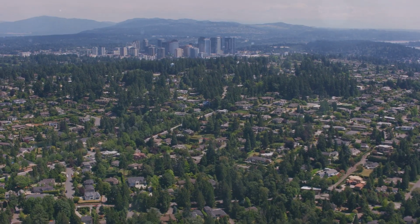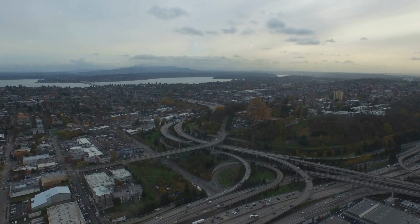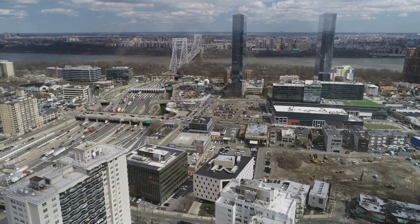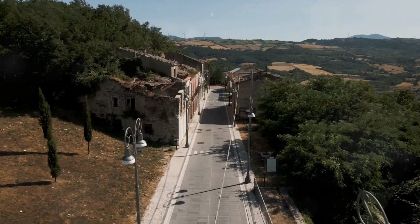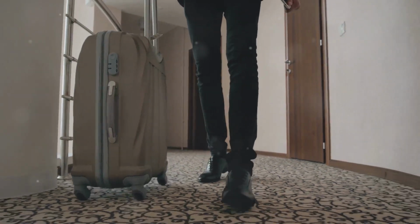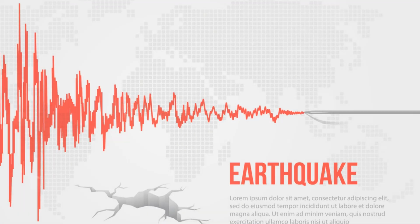Moving inland, we've got the major urban centers again in Seattle, Portland, and Vancouver. These cities are built on sedimentary basins that can amplify seismic waves. And let's not forget about all those tall buildings and bridges. In a major quake, they might decide to do the cha-cha, and trust me, that's one dance party you don't want to attend. Now, before you start packing your bags for a move to Kansas, remember that preparation is key.